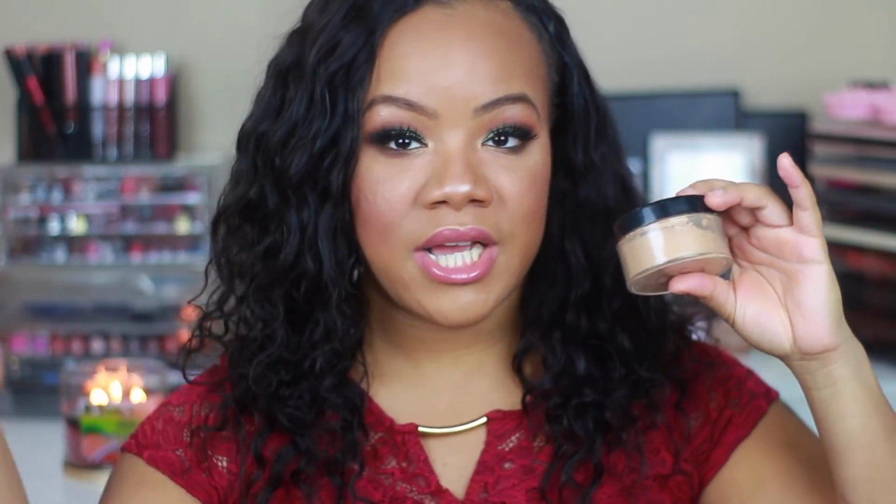So I really love it. I love how fine it is. This one isn't as fine because it's a pressed powder. This loose powder just melts into your skin. So I love this, love this, love this. If you don't mind spending the money, pick up the Lancome. It is just amazing. Last two categories we're going to talk about are concealers.